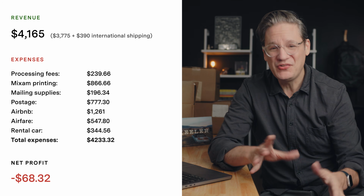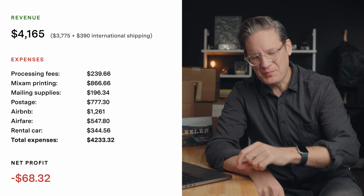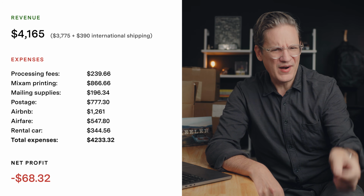And it doesn't take a business degree to know that if your expenses exceed your revenue, well, you're not going to be in business very long, right? I mean, it's impossible to stay in business. And any business manager or accountant or whatever would look at something like that and they would say, yeah, whatever that thing is that you did, don't do that again, because that is a money losing thing to do.